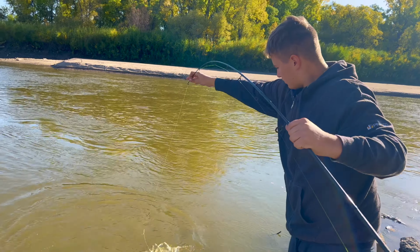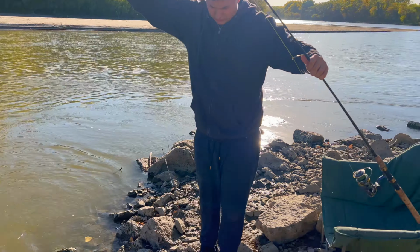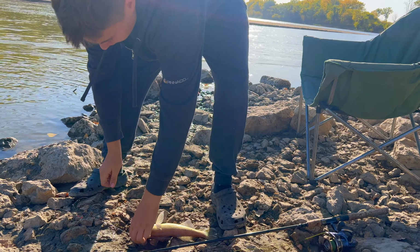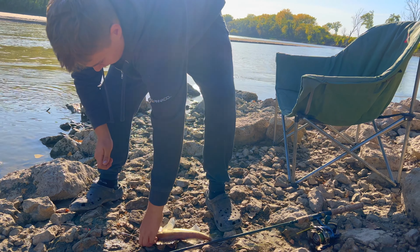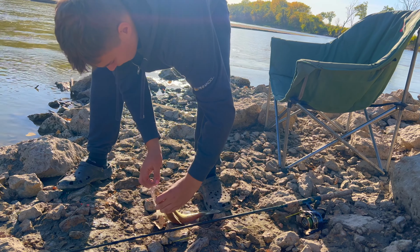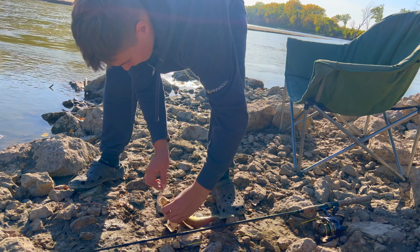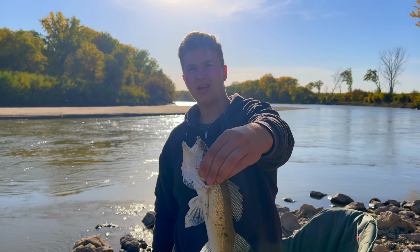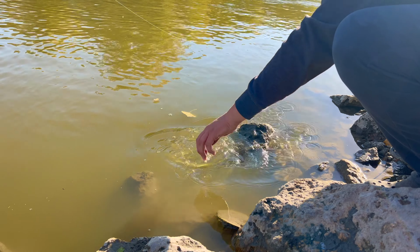Alright, I think this is our goldeye. Oh no, it's another small walleye. Come on out to the shore. Yeah, I'll go get it. Oh dang, he devoured that. There you go. Alright, well. Small. 14. Come on, buddy. Oh, he's starting to move a little bit. There we go. Nice.